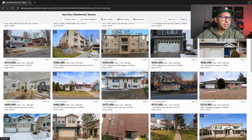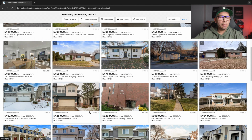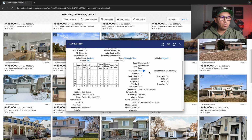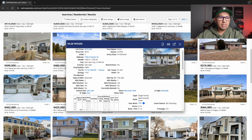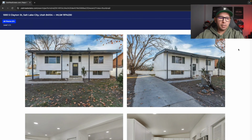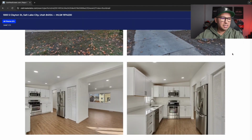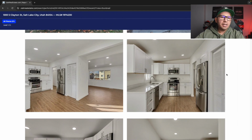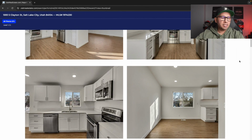Then we have here another home here for sale, $475,000. This is in the Salt Lake City area. This one looks like it was built in 1971. Just under 1,700 square feet, 4-bedroom, two bathroom. This one looks like it was recently remodeled, as you can see, brand new paint outside, looking fairly modern. And yeah, as you can clearly see, everything seems to be brand new here on the inside. New flooring, new cabinets, new paint, and even new appliances. So it's looking very nice here.